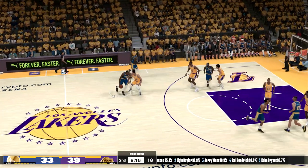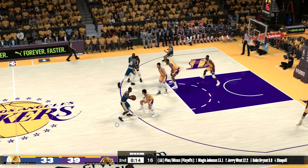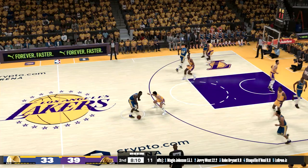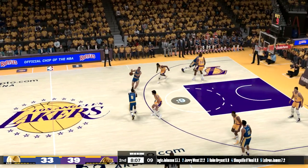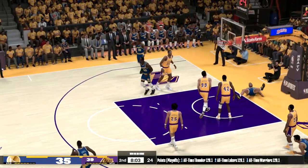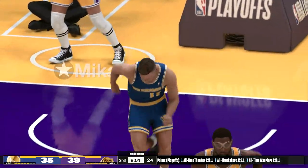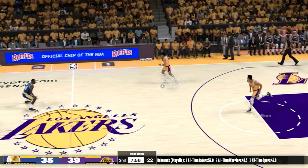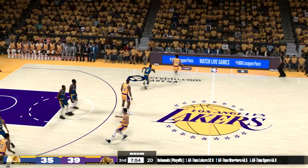On defense, the Lakers. 6-point lead. Davis with it. No made baskets yet. Pass to Mullen. That one falls, coming off Davis' feed. Nice distributing from Davis there. Excellent job reading the defense and finding the open teammate.